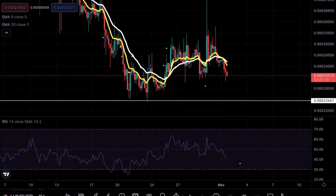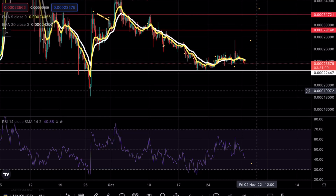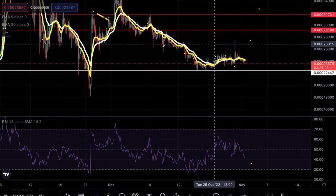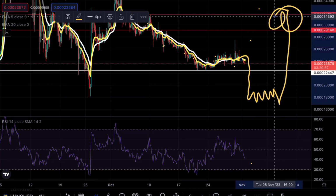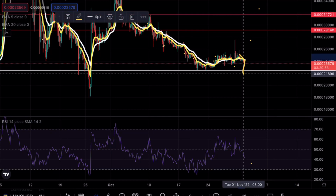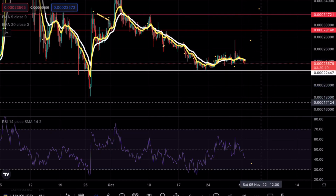Now, of course, overall, though, we do still have this BART formation at play, and I definitely do think that this will now be playing out because we saw multiple wicks to the upside trying to break that level, but we just failed to do so. This 18 level support is going to be very, very crucial for Luna Classic, and if we do see that consolidation and that move above, things can obviously look a little bit more bearish or bullish. But if we do see that break below and see that consolidation and that rejection, Luna Classic is going to be heading much lower. But that's pretty much all I have for you guys today.